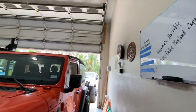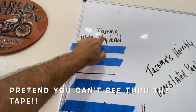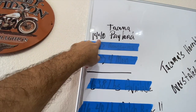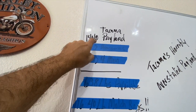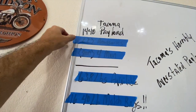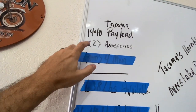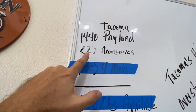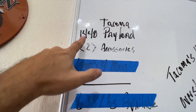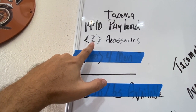But let's take a look. I've got a little example up here for you on my whiteboard. Again, as I said earlier, my Tacoma's payload capacity is 1,440 pounds. That's what the truck can hold if you've added nothing to it and you're not in it, right? So what I've done, a little drama there, it ripped my letters off, but anyway, I've reduced that number by the 2 pounds that it says were added because of modifications, whatever that is.